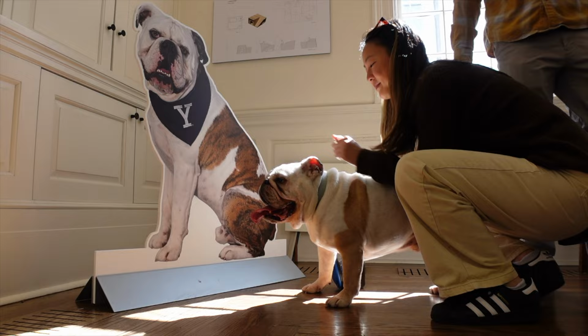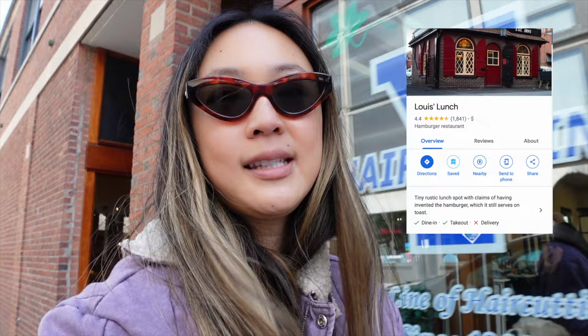We just dropped Pika off at the hotel. Me and Andrew are gonna go get some lunch now, and we're going to quite a historic place. It's called Lewis's Lunch, and supposedly it's the first place in the US to sell hamburgers. They have claimed that they invented the hamburger, although I'm pretty sure it's German, but it was opened in the late 1890s. It's a really small little restaurant, not much seating, and they still serve their hamburgers on like toast instead of buns. The menu is really small, and they still use pretty old machinery to grill their meat and patties. So yeah, this is gonna be pretty interesting.